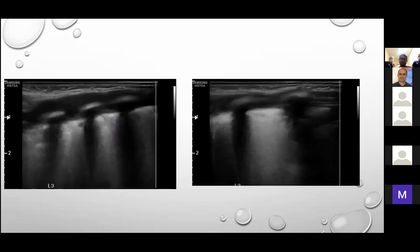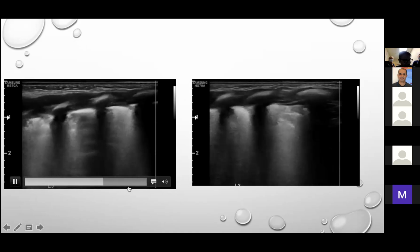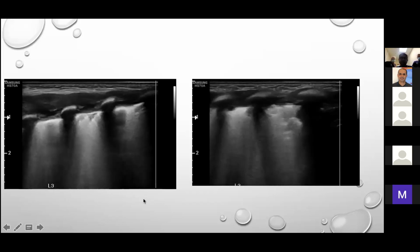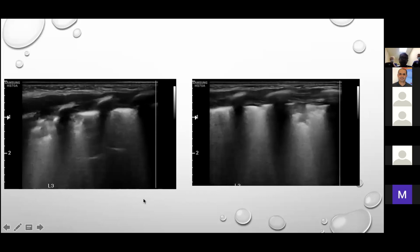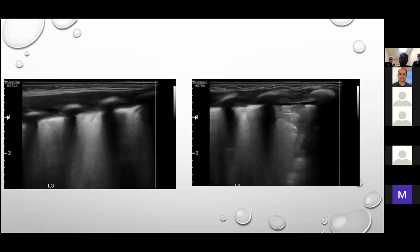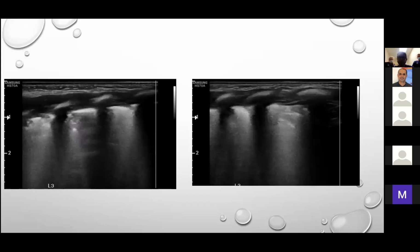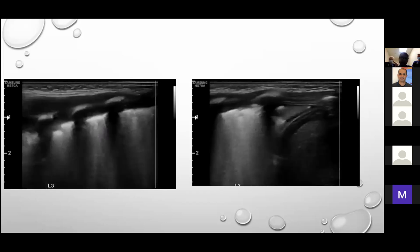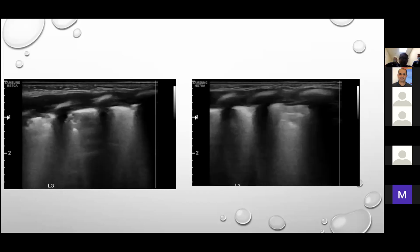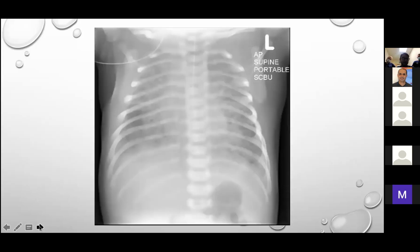So, nice case. Can I ask, did it cross your mind to give some surfactant at any stage? Not really, because by the time we did the chest X-ray, we had been able to wean down his FiO2 further. Given that the rest of the lung looks well aerated, it's mostly on the basal area where we have seen these segmental collapses. We didn't think about giving him surfactant at that point of time. Yeah, nice one. So, moving on to the next case.